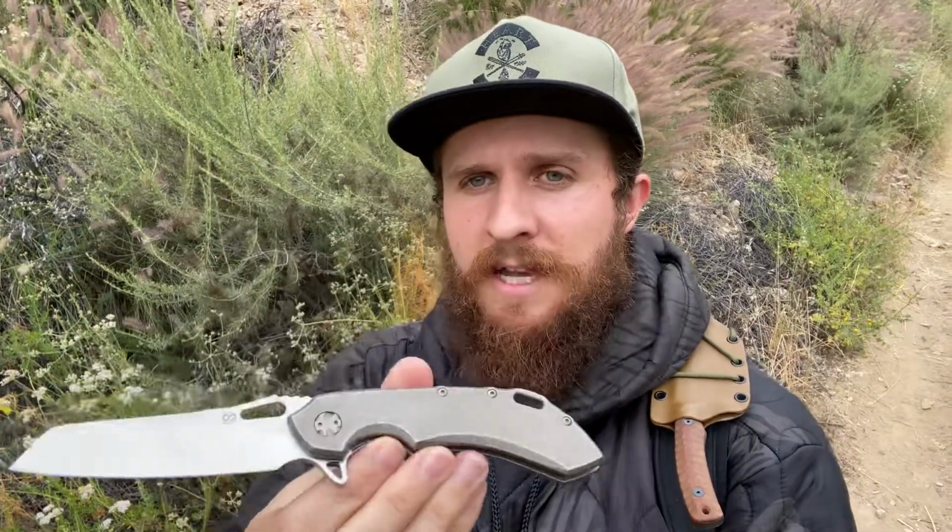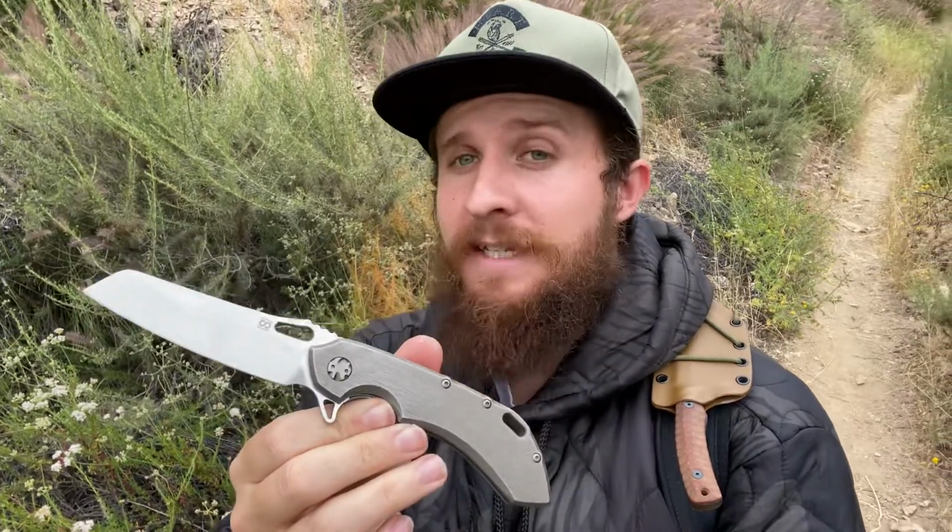Let's think, what else can I talk about? Aesthetics. I understand this might be a little bit of a polarizing knife design because it is really designed. I think this knife is artistic.